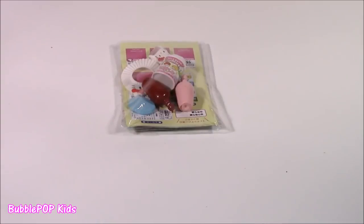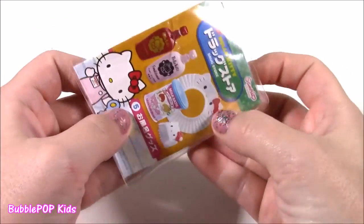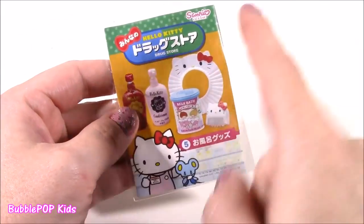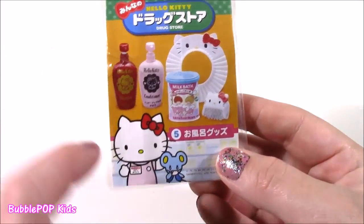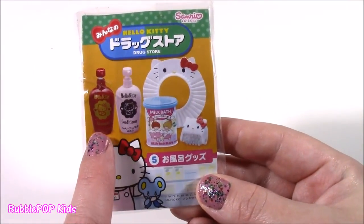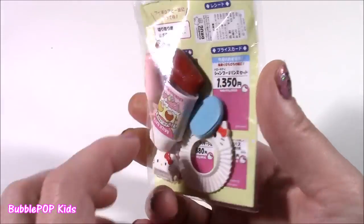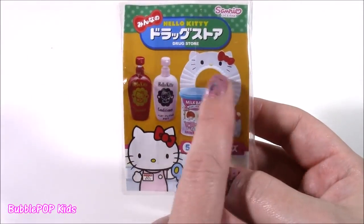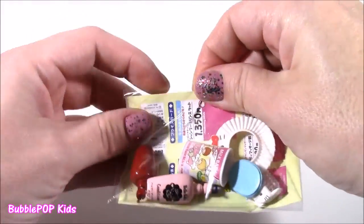Our next little goodie out of the MLP box, and it is kind of weird. I have to say, I've never seen a blind bag like this in this clear little pouch, but it is so, so adorable. They look like happy places to me. There are these tiny little bottles of lotion and bubble bath, but they all have Hello Kitty on them. Gotta open it.